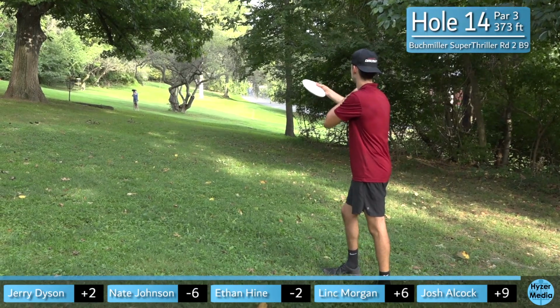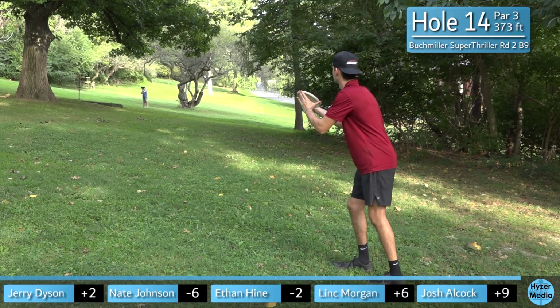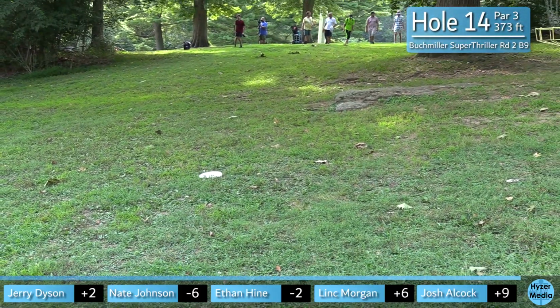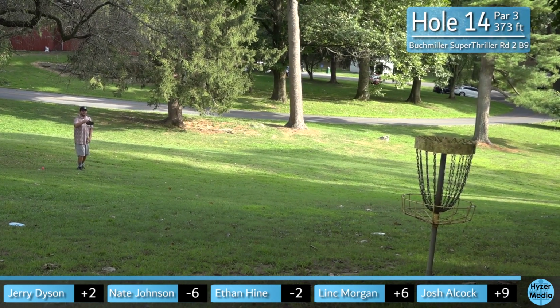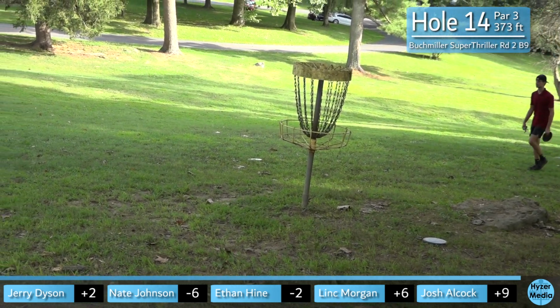And that looked like Jerry's approach there. Got himself a 20-footer. And Ethan, he's got a jump putt from here. Great drive. Incredible drive. Just get up, settle down. Yeah, it's just fine. Yeah, 15 feet from the basket. Josh has like a 70-foot putt here. Yeah, really, really bad break. And it's just such a long putt. That's way uphill, and nothing much he can do about it.